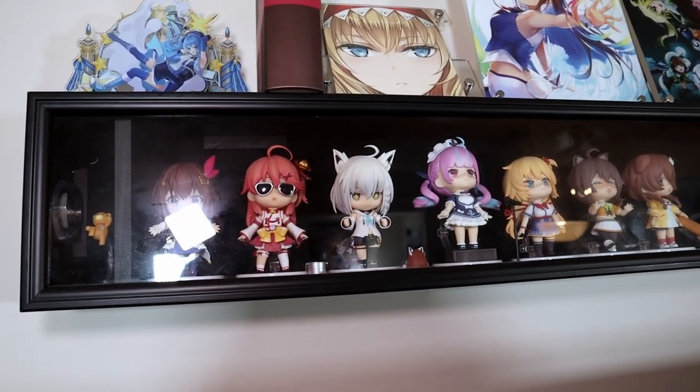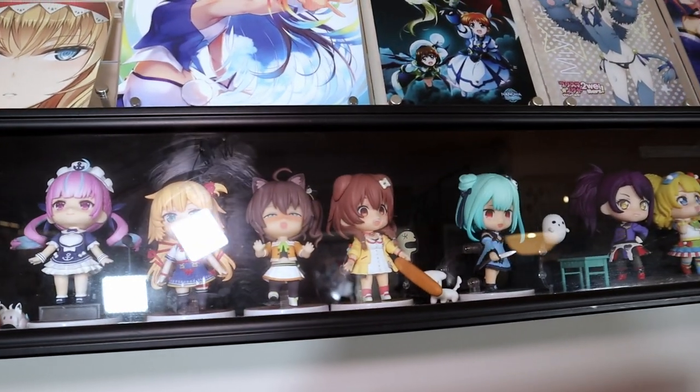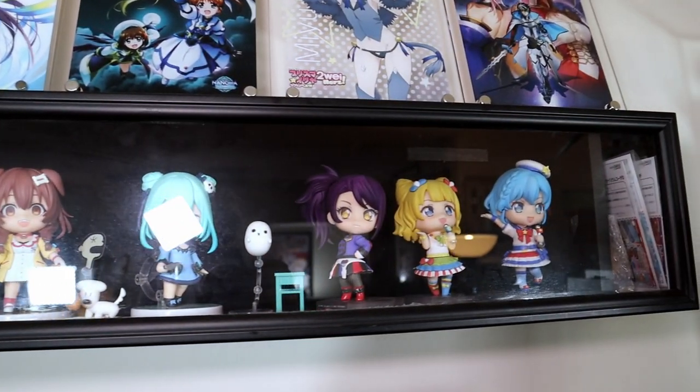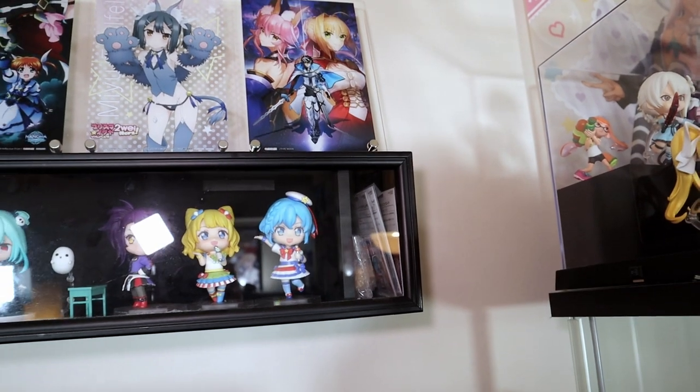Oh god, it's all Hololive. Yeah, I rearranged this. Oh my, we have so many Hololives! This isn't even all of them yet. And just suddenly Pulipala. Yeah, they're probably gonna get evicted too, because I know we're getting more. Yeah. You need to stop buying so many Hololives.